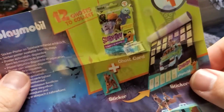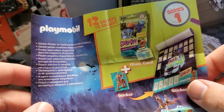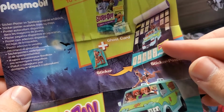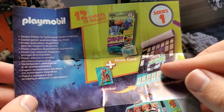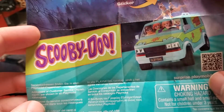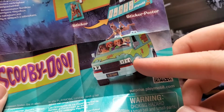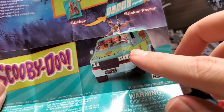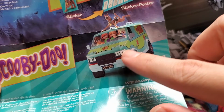Oh man. No instructions, because I figured you should be able to figure it out. But it looks like there is a sticker album that you can get. Sticker poster. Where do we get that sticker poster from? I don't know. Oh, I'm guessing the sticker poster comes with the Scooby-Doo Mystery Machine set, which I actually did see at the Walmart. It was actually kind of cool because the Mystery Machine itself is a really nice toy.